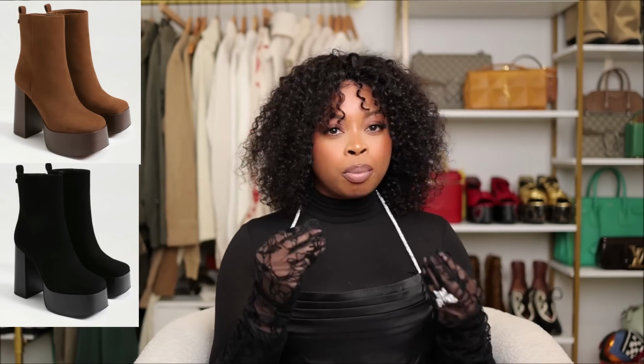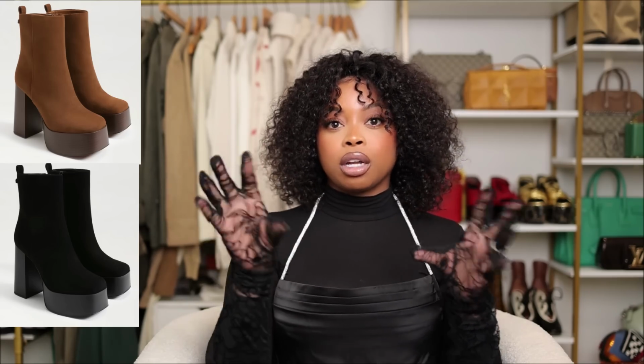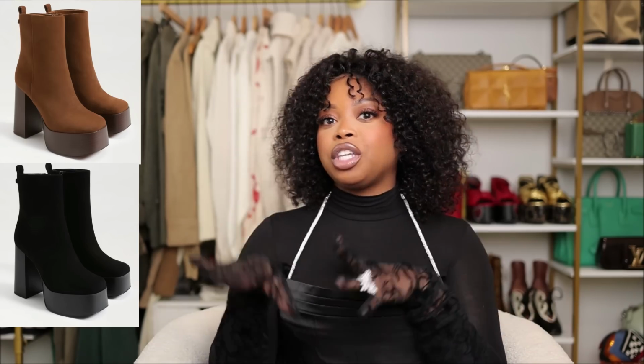Now with the RZA boot, what I love about it is it's a comfortable platform. It is suede, but the platform is just like a different texture. I would highly recommend these. I think these are cute, but these are also timeless. Another pair of boots that you can pull out year to year. You don't have to worry about them going out of style.